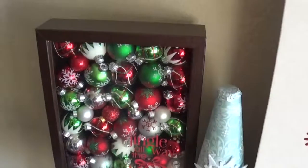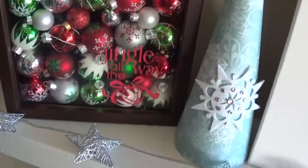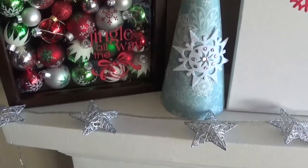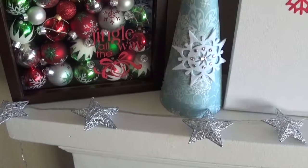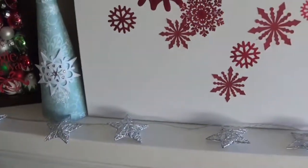And then this is a shadow box filled with bulbs, and then it has the words, I'm not sure if you can see that, Jingle All the Way on it. That was a vinyl cutout from Stampin' Up! back in the day. Okay, so I think all that's left is the tree.